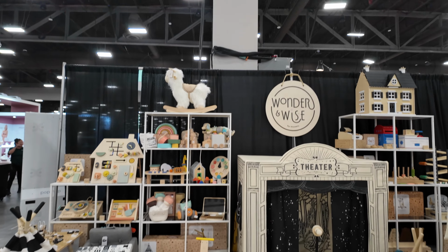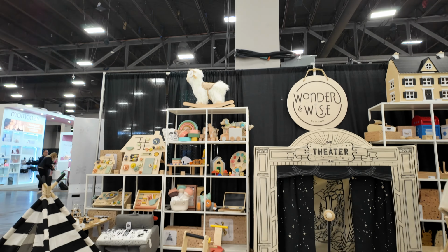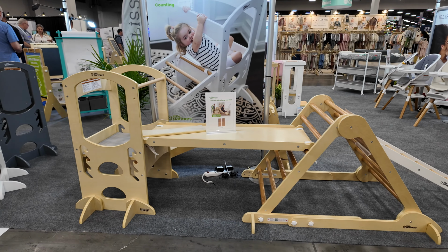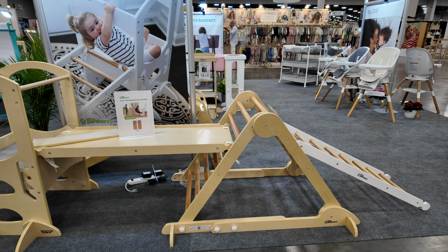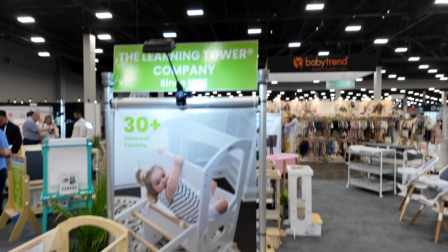This one here is called Wonder and Wise by A Sweets. Nice little theater system, a lot of different types of toys. Looks very interesting. This is a 2-in-1, so it's basically combining a learning tower with a Pikler triangle, so it turns into one whole activity. This company is the Learning Tower company.